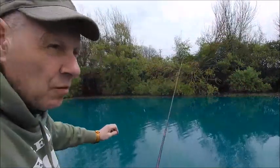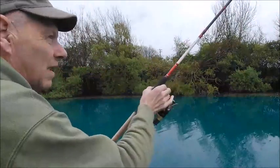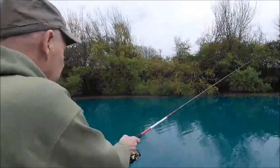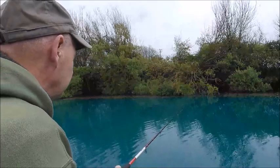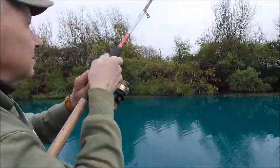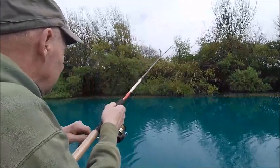Well, I've nearly used all my worms up. I didn't think I was going to use them all up, you know. But I haven't got many left. I've only got about 3 or 4 left. This is on worm again.